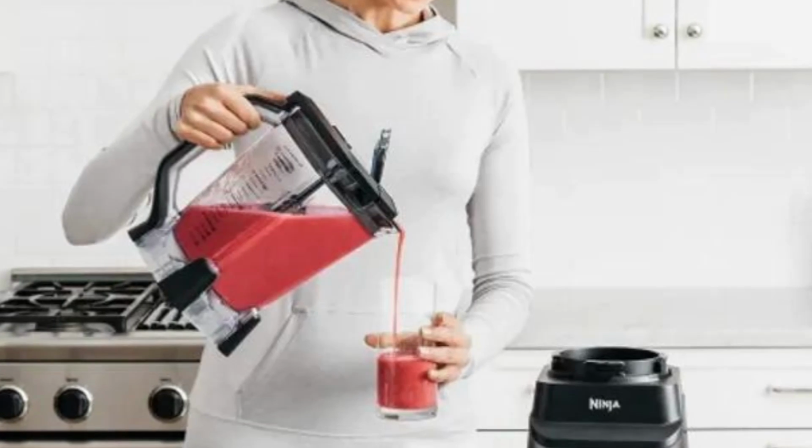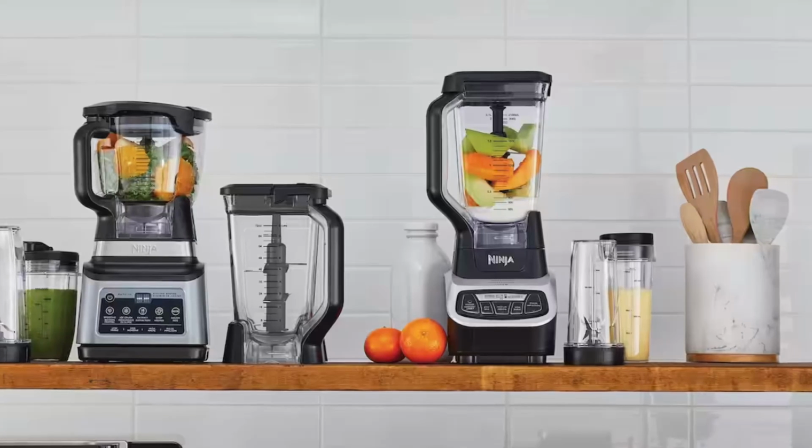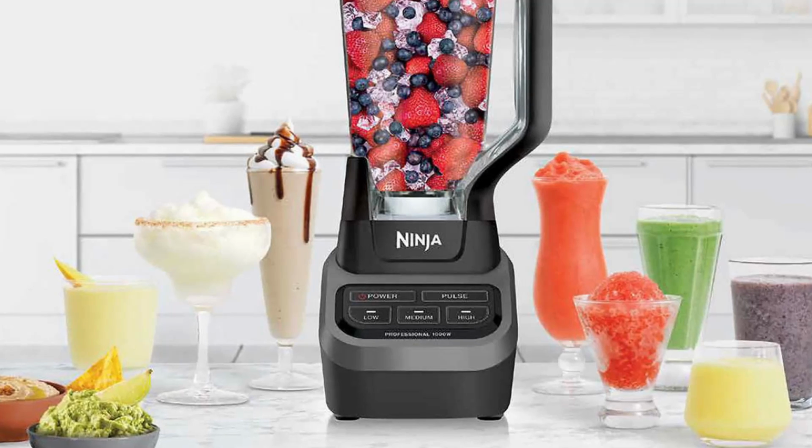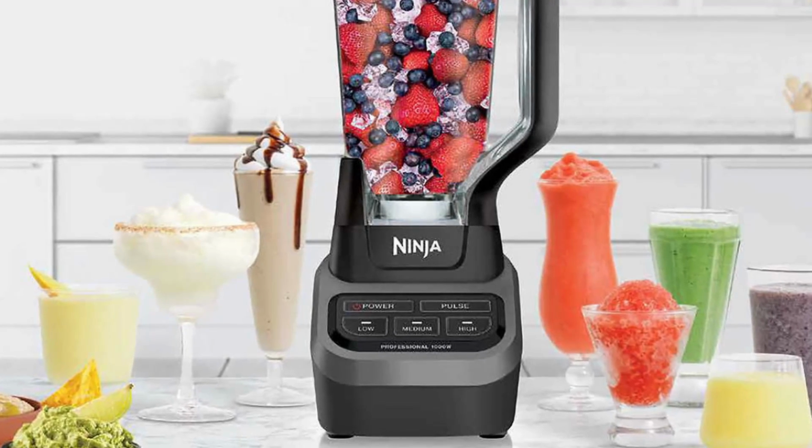Now, let's talk about aesthetics. This blender's sleek silver-black design not only adds a touch of elegance to your kitchen but also makes it a stylish countertop accessory. It's a conversation starter and a kitchen tool all in one.